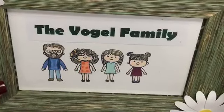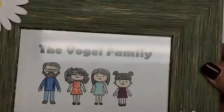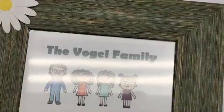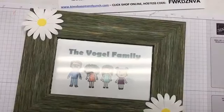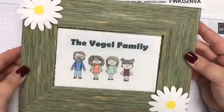gifts. This frame I got from Amazon. Yes, you guys should know that by now. I'm an Amazon fanatic. I'm going to zoom out a little bit on this, I think, to see if you guys can see the whole frame a little bit easier. So let me see if I can get this to zoom out. There we go. That might help you guys a little bit better to be able to see that.